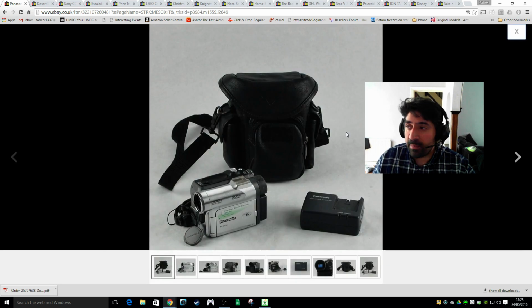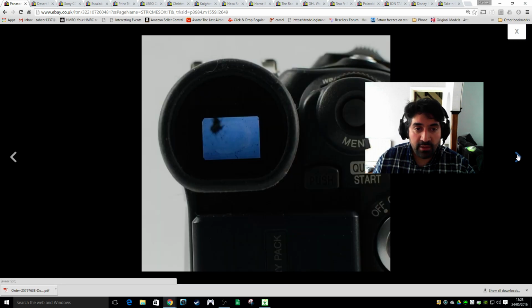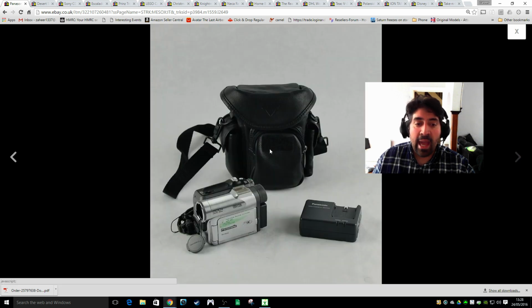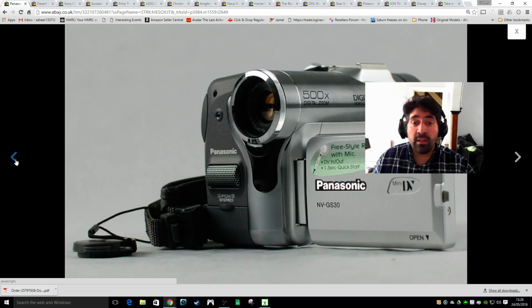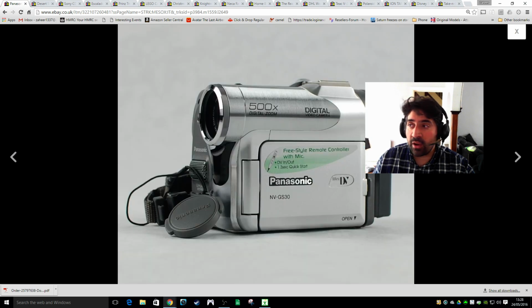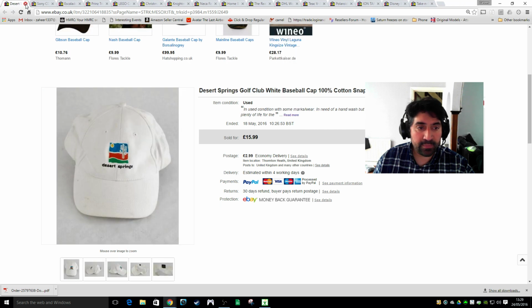It did have a bit of a flaw. In the viewfinder, I tried to photograph it, there's like a nasty black mark, which could be like a fungus or something like that. However, it did have the battery charger and battery, and it worked fine, and the screen worked fine, etc. Anyway, I bought it for a fiver, and it sold. I took an offer of £45, so only £5 off my asking, plus £2.99 shipping. So very happy with that sale.